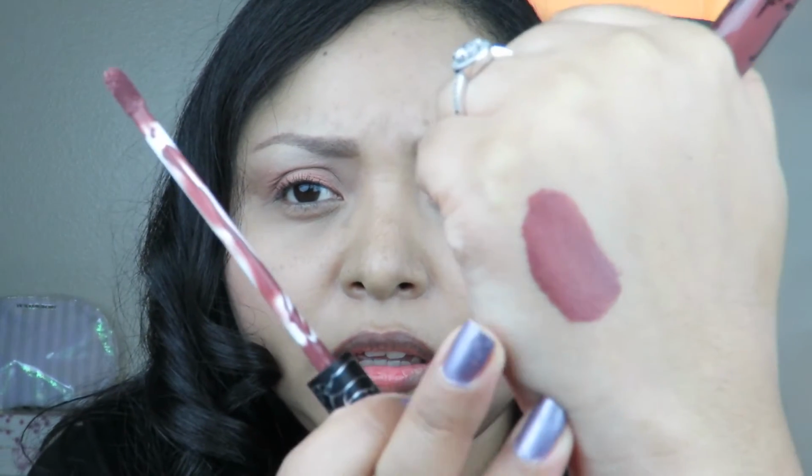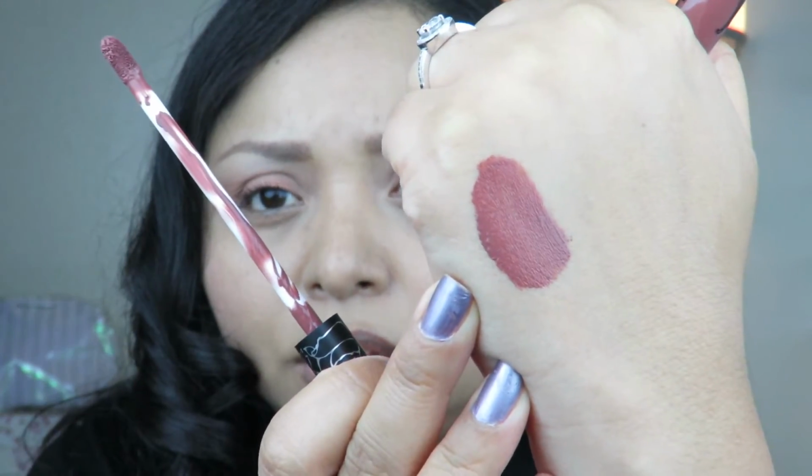It has a doe foot applicator right there, and then let me just give you a hand swatch, okay? Do you see it right there? Very, very pigmented, okay? So it's not gonna be difficult for you to work with. Here, you see how it says Everlasting?